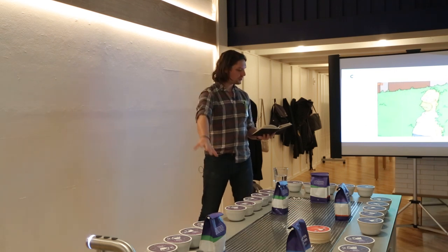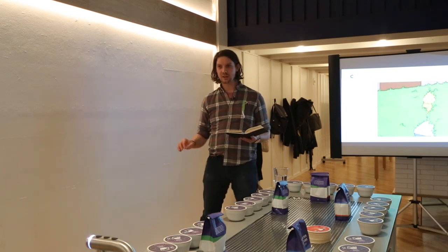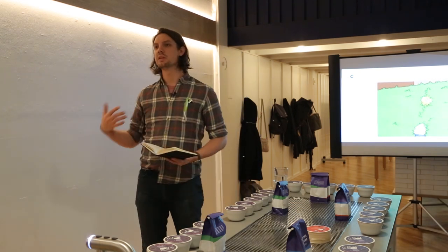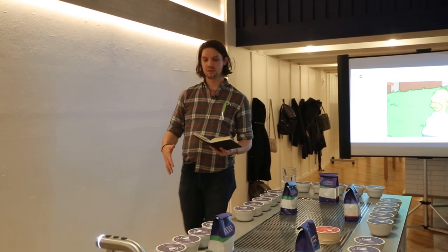So for a definition that we will use for fade today: the degradation of green coffee resulting in specific off flavors that get stronger over time. So this is the loss of unique characteristics that we have from unique coffees.